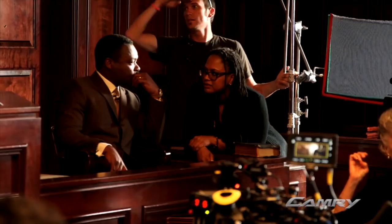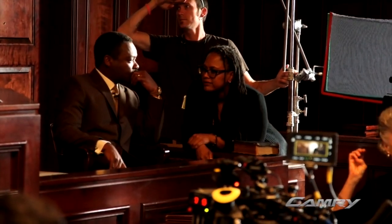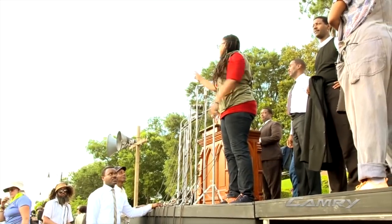To make a living as a costume designer, you have to constantly stay in touch with independent filmmakers because they're the filmmakers, the big filmmakers of tomorrow.